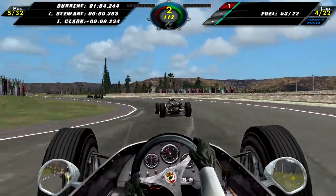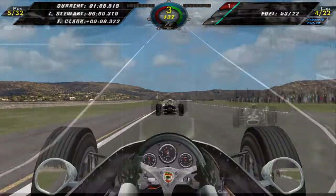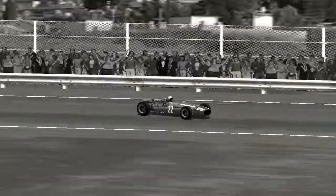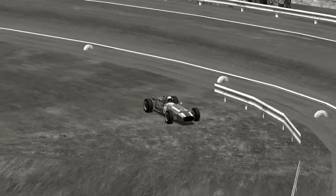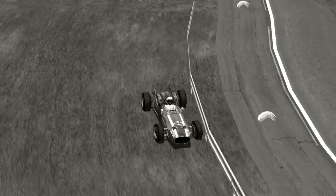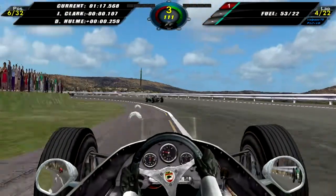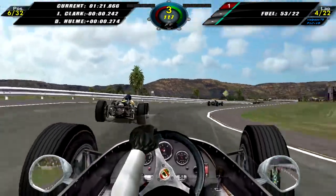Once again, I try to be very, very careful every time I go into that hairpin, because the slightest mistake can spin the car, and that's not good. Anyway, we have a replay of Joe Bonnier here pulling to the side of the track. Apparently he has some problems with his brakes. He tries to use the armco there to slow the car down, and a little bit of a glitch or something there, but that is him out of the race as well.